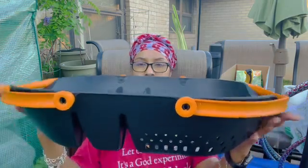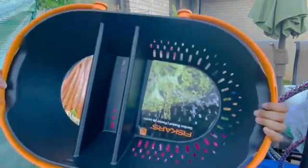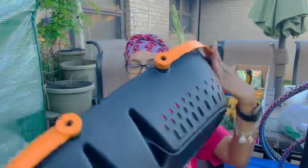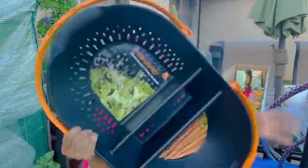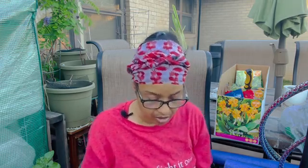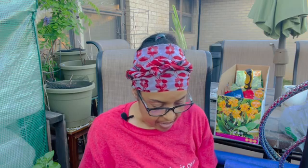But I found this. Now this is a harvest basket. Can you guys see it? This is a garden harvest basket. And I have been looking online for this, and it's actually in my online shopping basket, and I've been hanging on to it and hanging on to it. And I, for whatever reason, just kept saying, oh, I'll get it later.